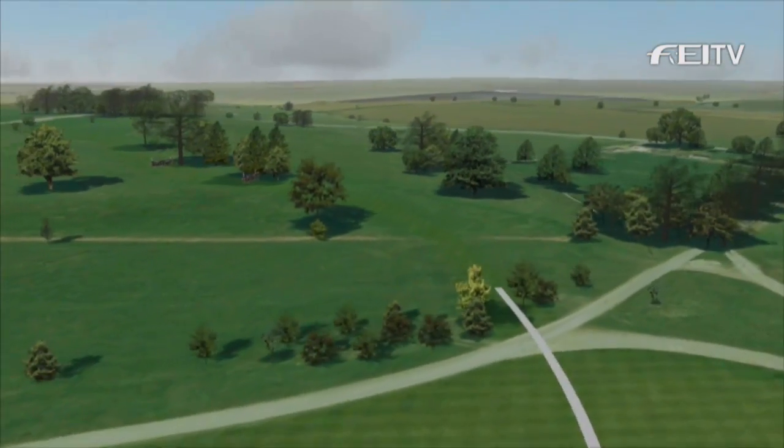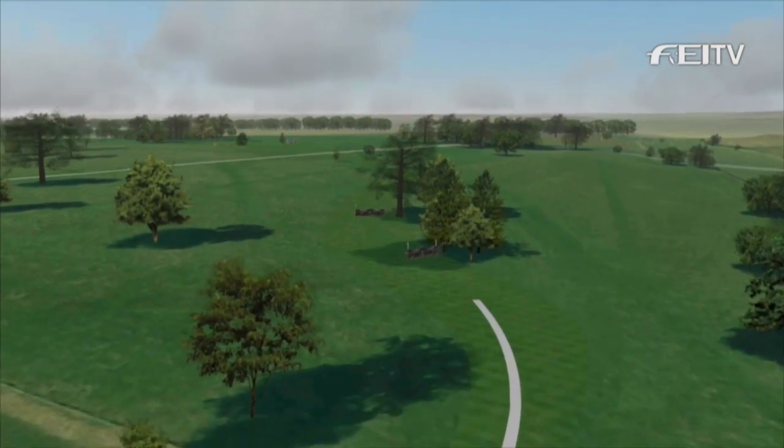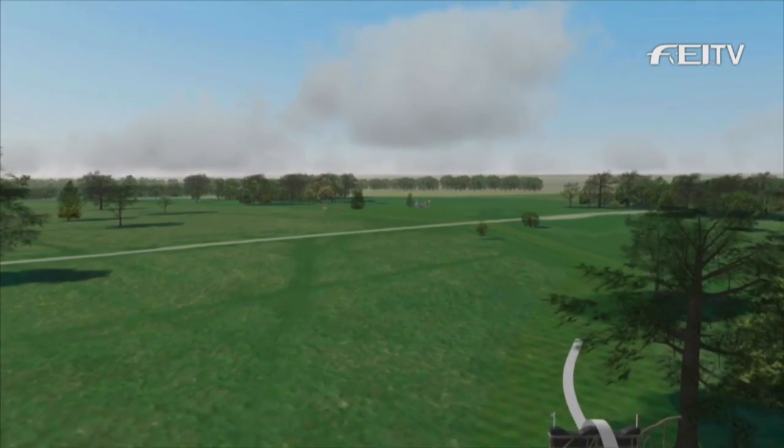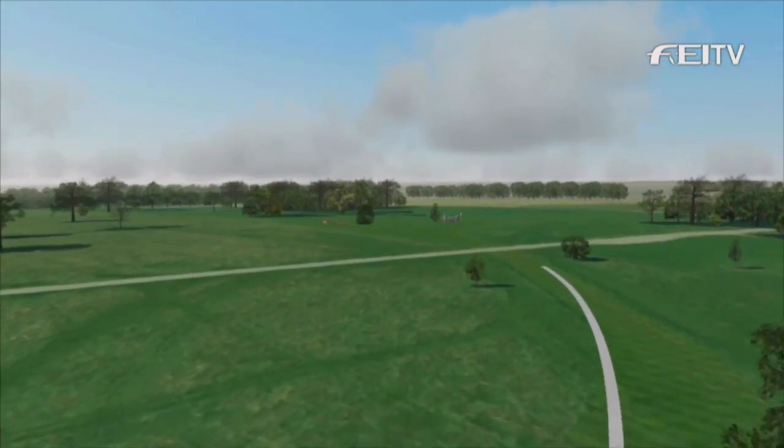It's quite a run through the warm-up and uphill to the countryside hedges at 2 and 3. These brushed oxers on a slight curving line seek to test the combination's forwardness and balance early on.